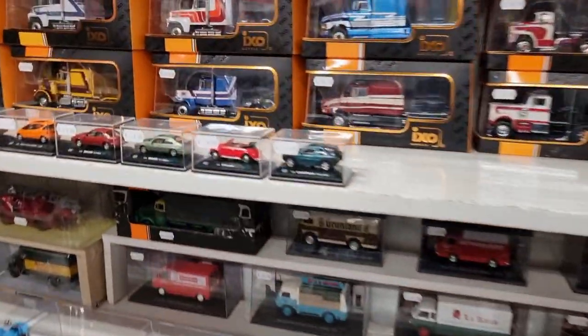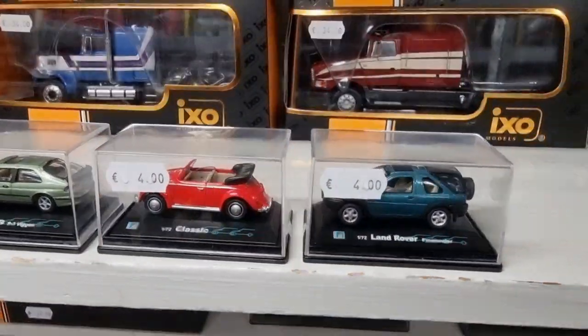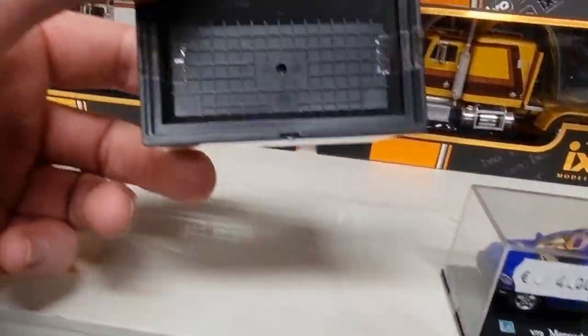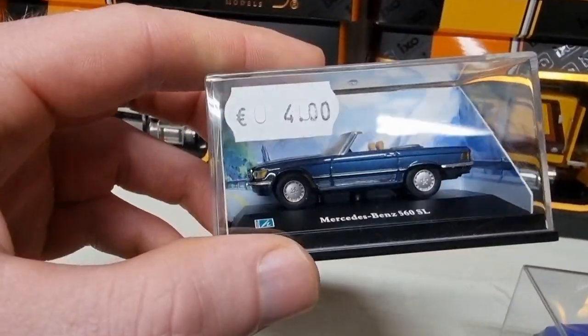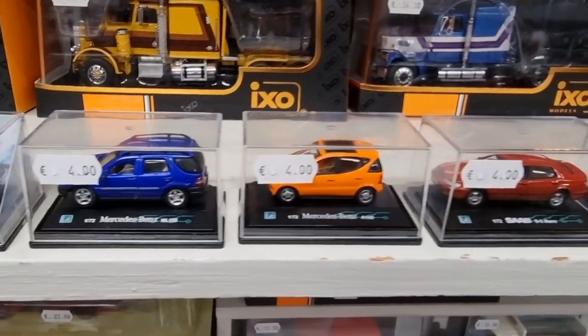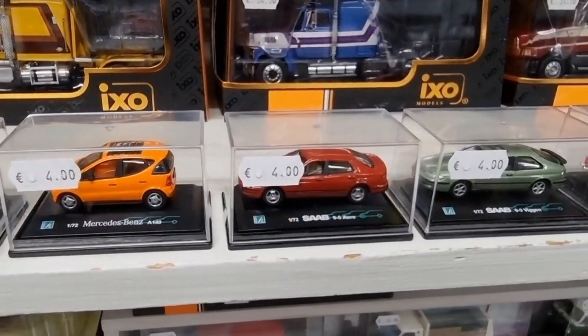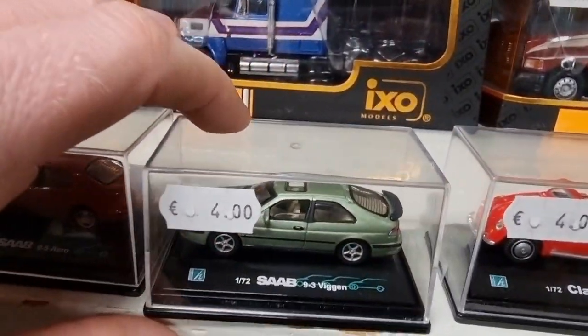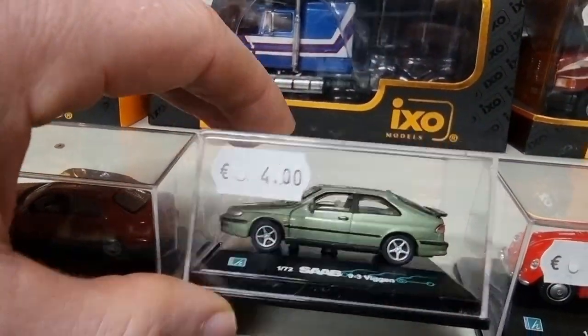Okay. These are. Hey. Let's see. Let's check the bottom. I think this is 1/87 scale. Or maybe 1/72. Ah, yep, there it is. 1/72 scale. And they look very realistic. I like that.